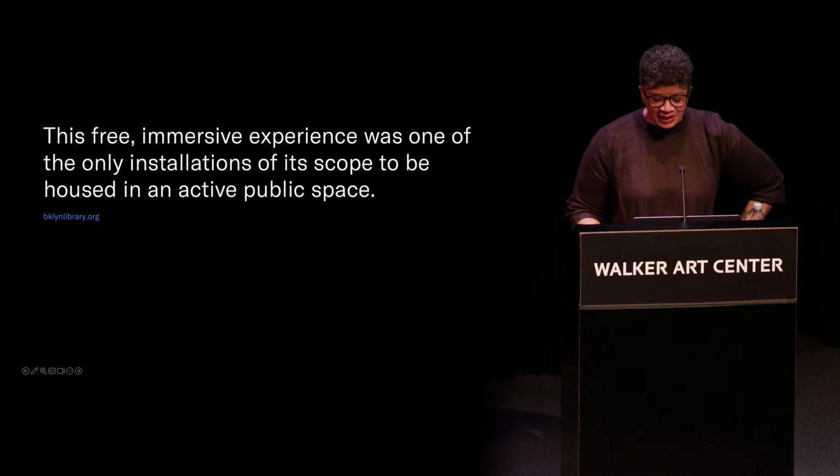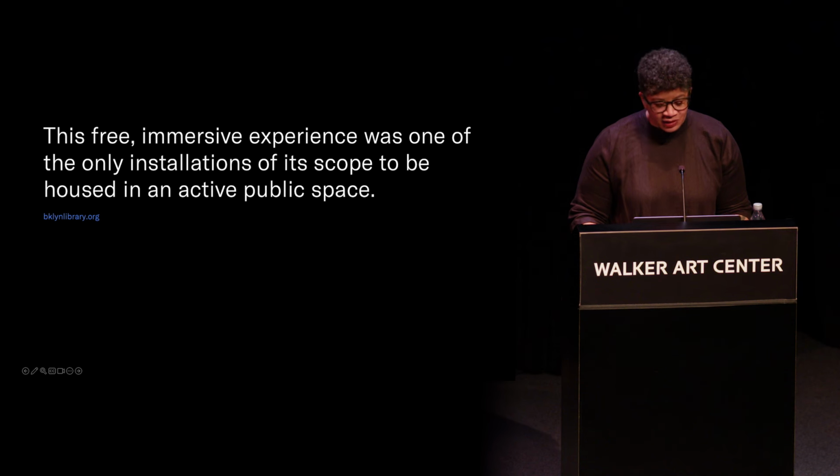So this free immersive experience was one of the only installations of its scope to be housed in an active public space. Keyword there, active public space. So all this is to say, this was by far the biggest thing the library has ever been a part of, and kind of uncharted territory for libraries in general. So let me tell you a little bit about the library.